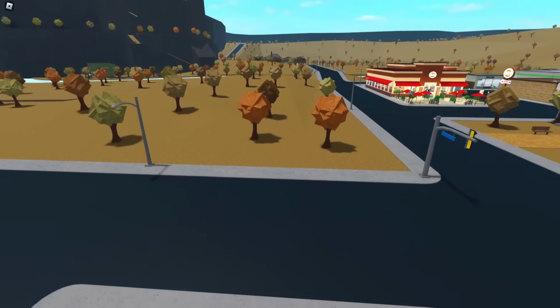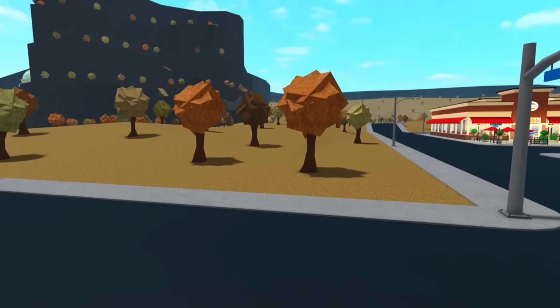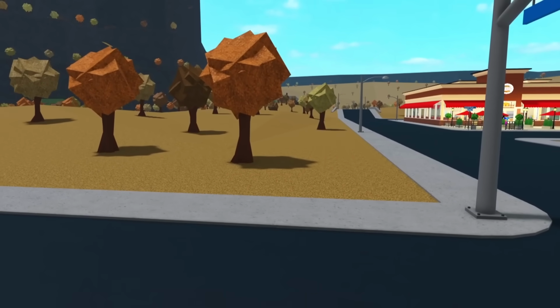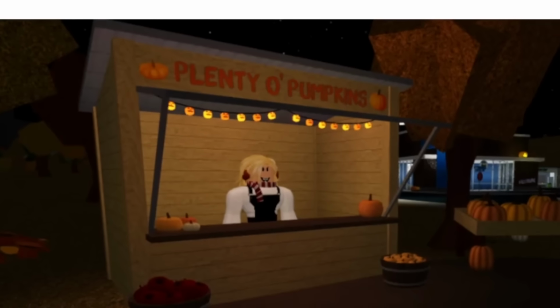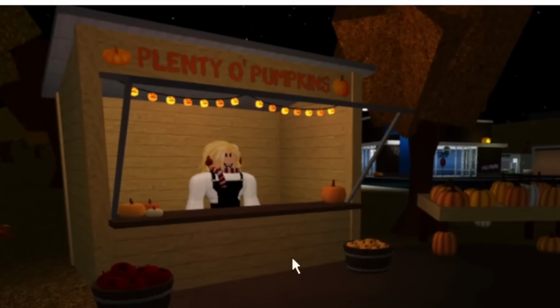Over here, right on this street next to the sidewalk, it's the Plenty of Pumpkins stand, I believe. It's still called that. Usually there's a lady behind her stand. You can buy pumpkins, caramel apples, or there was a pumpkin hot chocolate here as well, one of the new items last year. This is pretty much what the stand looks like. Very nice, very festive. I like the lights on it, and of course the apples and whatnot.